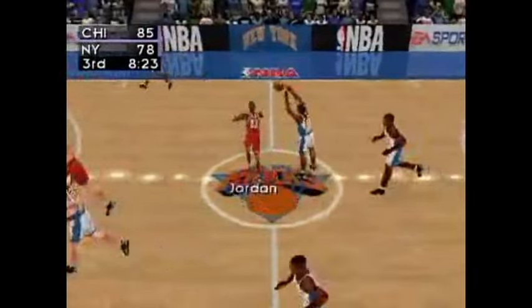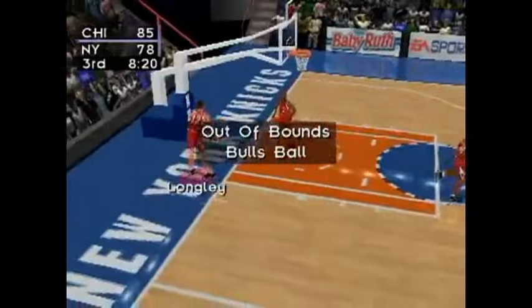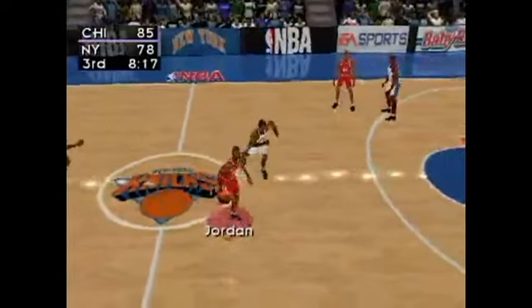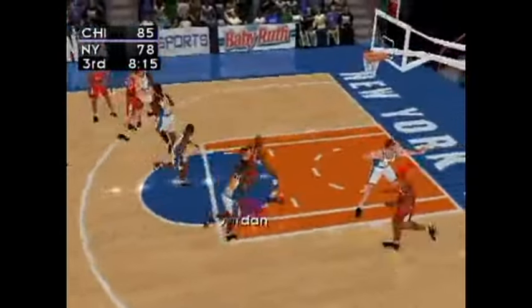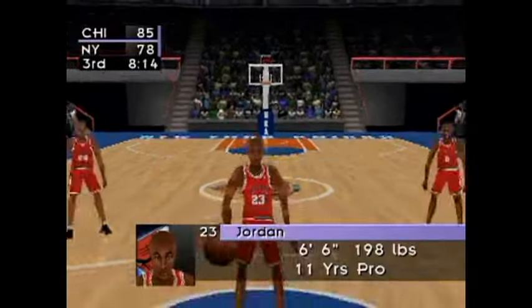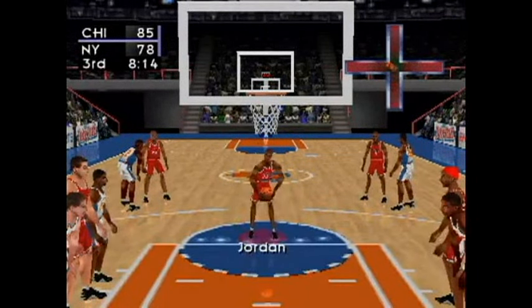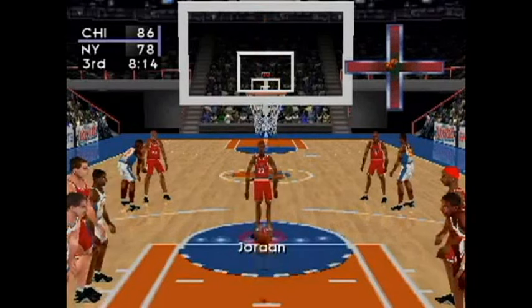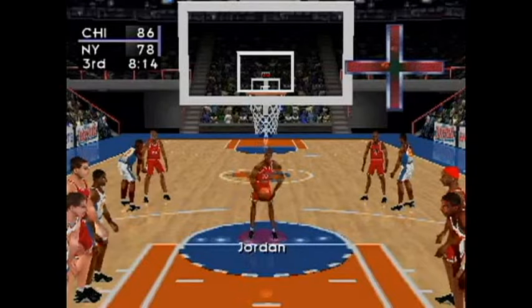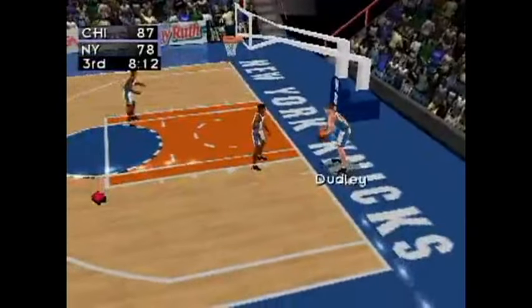Oakley to Ward. From center court to Houston. With the jumper. He comes up empty. Called down by Dudley. Inbound pass to number 23. Dudley is called for the defensive foul. Number 23 steps up to the line. Up the free throw attempt. He makes the first. Number 23 sinks the second.